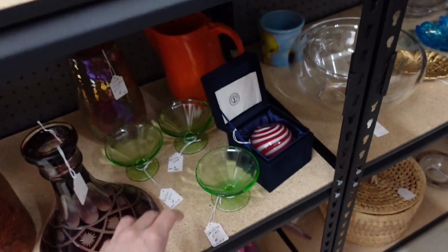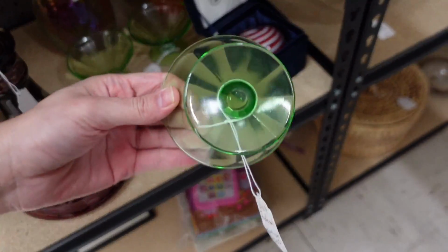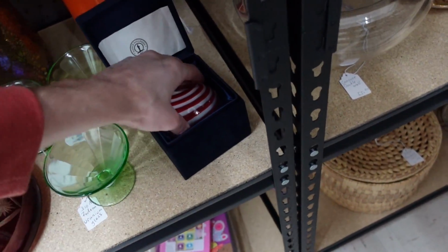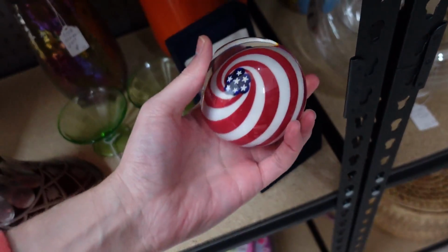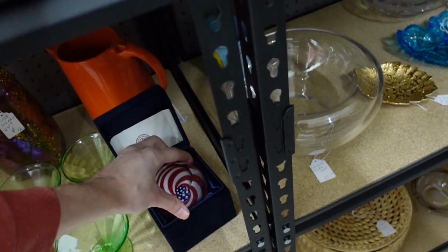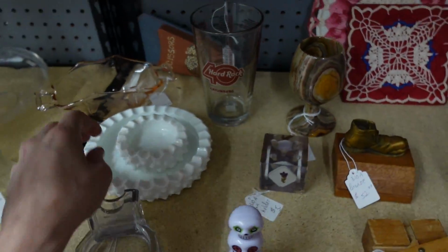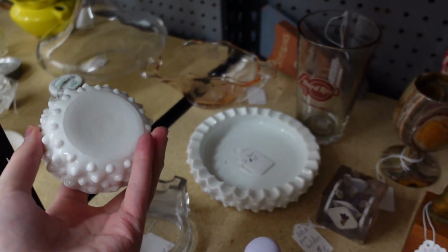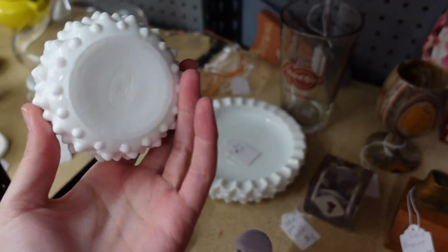So they have written Vaseline glass. This is uranium glass in little sherbet dishes. Ooh, I love this. Look at that. It's a paperweight. That's pretty. Oh, now these are neat. These are Fenton. This is Fenton ashtrays, hobnailed. They would have come in a 3-piece set usually. They made them in different colors as well.